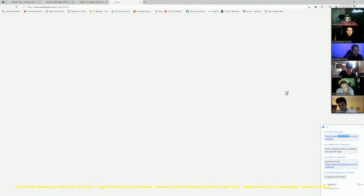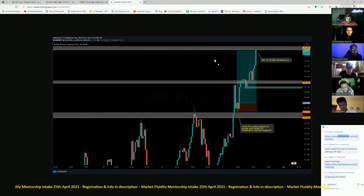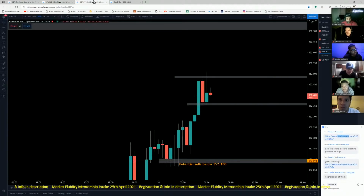Let's take a look at this one chart coming in. Oh wow, took that entry based on a break and retest of turn support. Nice. TP hit daily resistance. Beautiful. Yeah, this is a nicely run trade. Moved all the way up towards this area after London Open. Very nice.